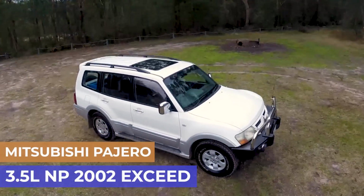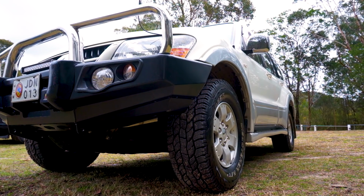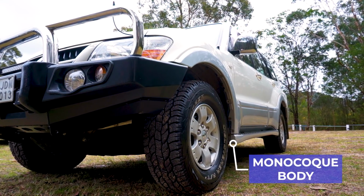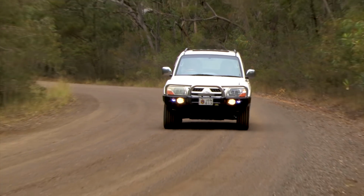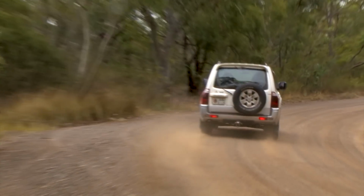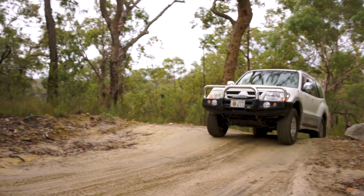And the model we're reviewing is the 3.5 litre Petrol, top-of-the-range, very late 2002 Exceed. Mitsubishi designed a monocoque body for the previous NM Pajero in 2000, and the NP model is the first facelift Mitsubishi would give the well-accepted four-wheel drive. Essentially, the Pajero you buy today in 2019 is the same revolutionary chassis that was introduced almost 20 years ago.